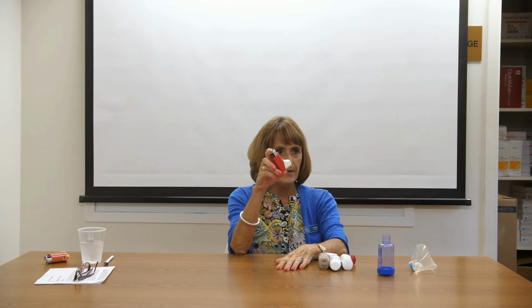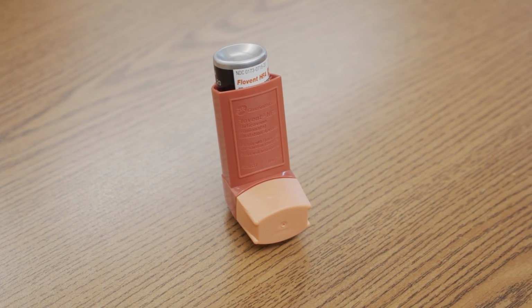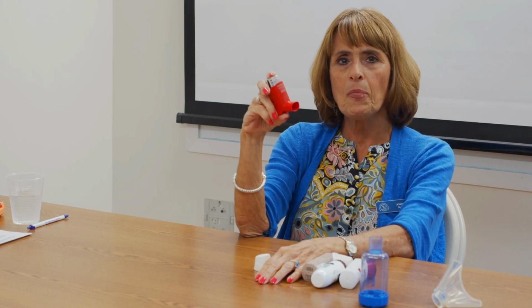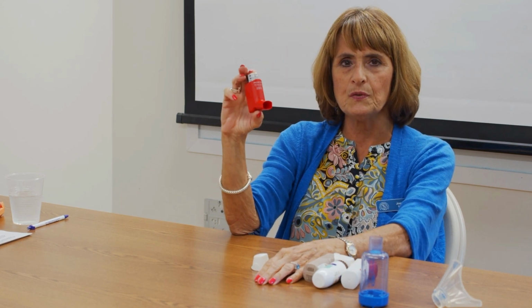So now I'm going to go over some of the inhalers that your child may be using. The first inhaler is called a press and breathe inhaler. This inhaler works by aerosol, and this inhaler has to be primed before you use it. So what you're going to do is shake the inhaler, and the first time you use the inhaler, you're going to squirt out the first couple of puffs. So now it's primed and ready to use.